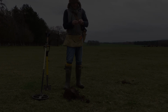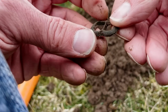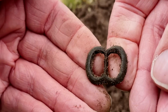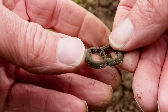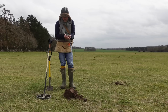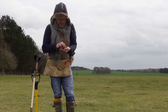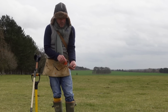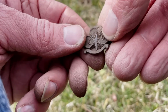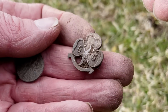I also just found this really lovely sort of Elizabethan spectacle buckle in really nice condition. There's a lot of these up here. They do come out jolly nice. I'm pleased with that. And something a bit more modern, but also in very nice condition. A few musket balls, a few pennies, but a load of rubbish. That's all the rubbish I'm digging, by the way, for those who like seeing rubbish. A little Girl Guide badge, with a three-leaf clover, or whatever their emblem is. So that's quite nice.